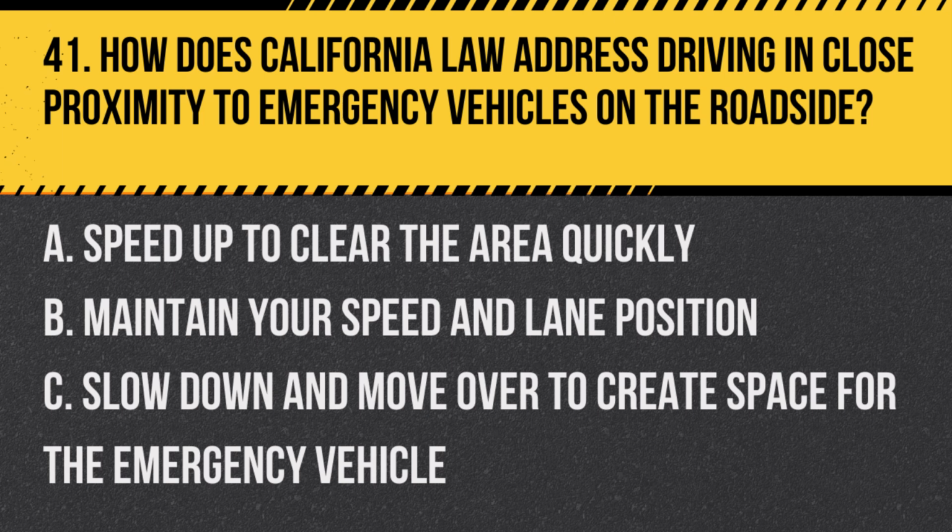Question 41. How does California law address driving in close proximity to emergency vehicles on the roadside? A. Speed up to clear the area quickly. B. Maintain your speed and lane position. C. Slow down and move over to create space for the emergency vehicle.